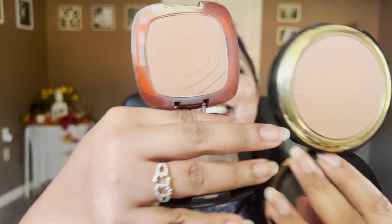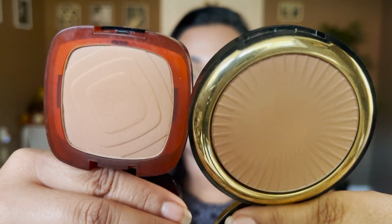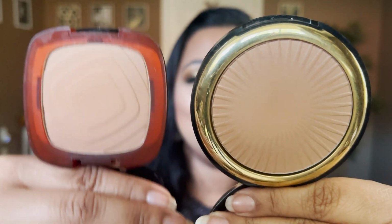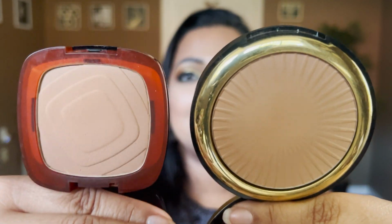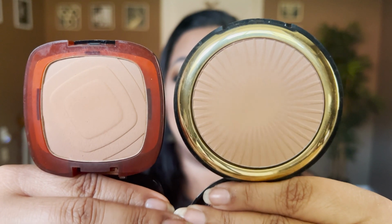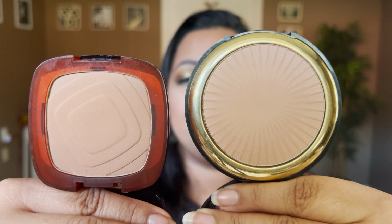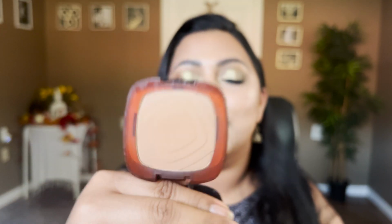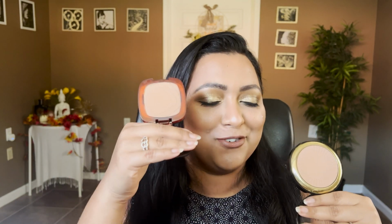Oh my goodness, this is a struggle. This is totally a struggle for me. I'm going to choose L'Oreal. It's a little more smoothing on my skin and it's a little more impactful on my skin as compared to the undertone of the Milani one. Milani one is definitely a little more on the golden side, and L'Oreal one is definitely more on the neutral side. For that reason, I'm gonna choose this.